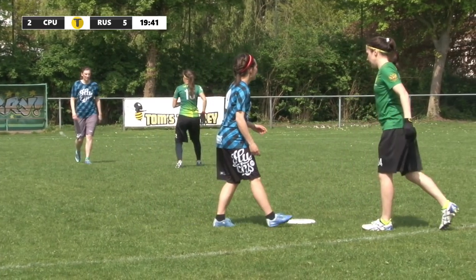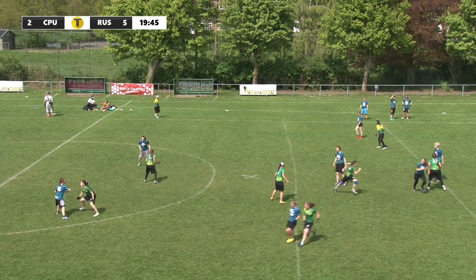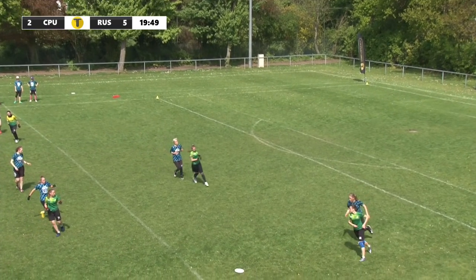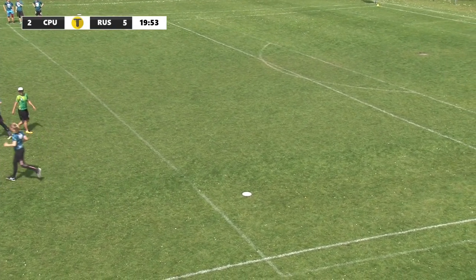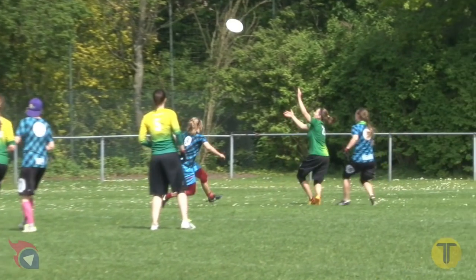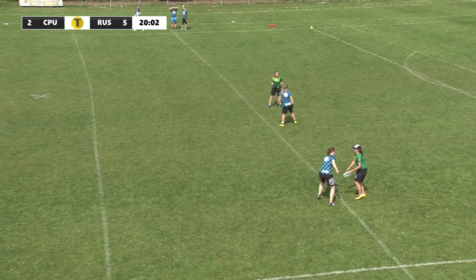Number 4 slowly marching towards the disc to pick up here for Copenhagen. Shooting that blade deep. Good pressure though from the lemongrass defender, number 66. All over that one. Never gave the receiver a chance. Just a quick little look at that hammer from last point.